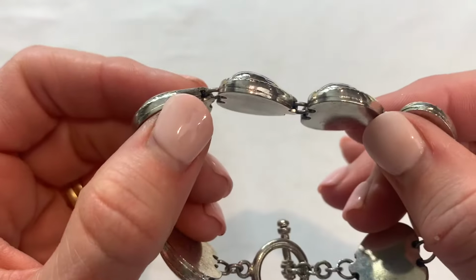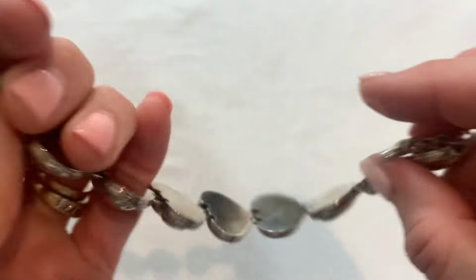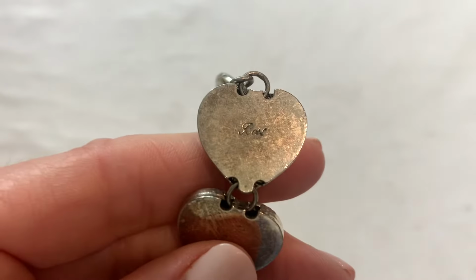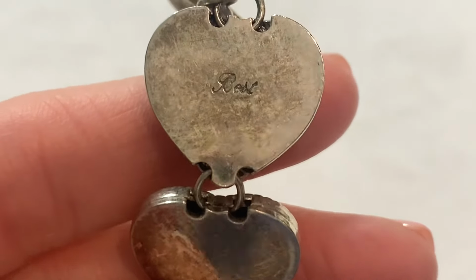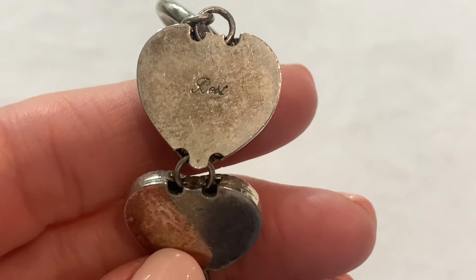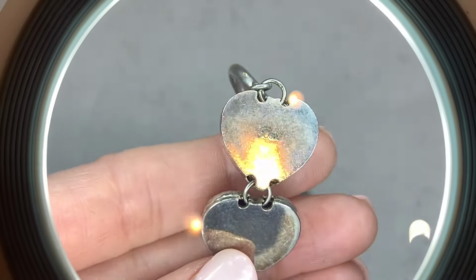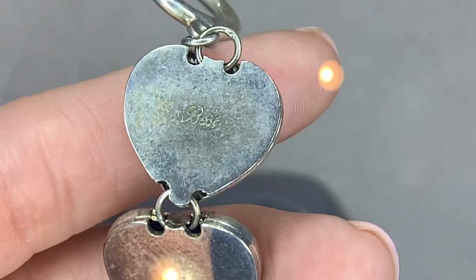This is a pretty heart bracelet. Does that say best? I think that says best. Or Bex, what does that say? Yes, best.